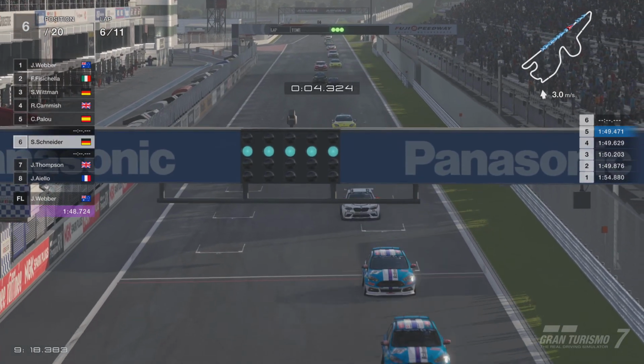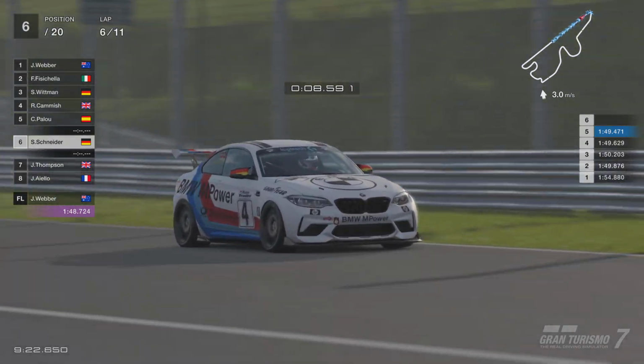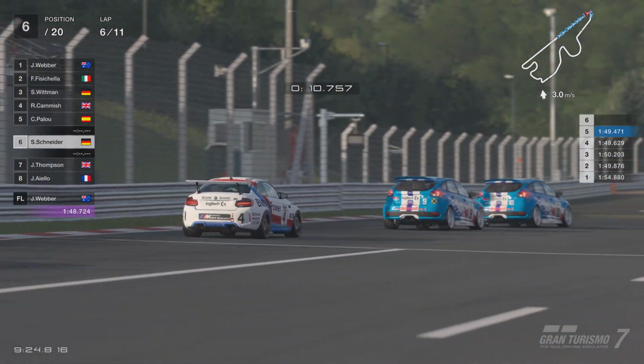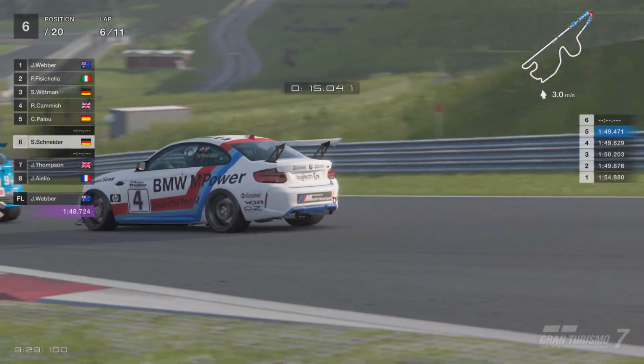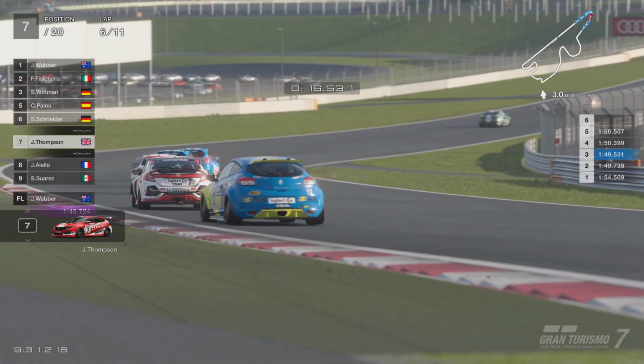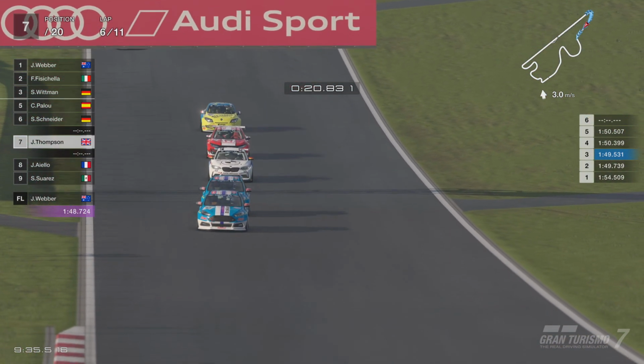What a string of cars, what a shot. Webber still the fastest driver on the track. Yeah, he's gone, unless something silly happens. The two Fords are now closer. Schneider is closer to them. It's asking Kamish to get out of the way, it seems. It's going to have to be at this point, surely.